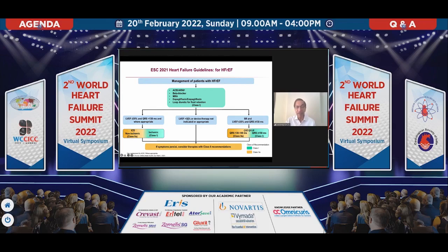If the patient has ejection fraction of more than 35%, device therapy is not indicated, then of course, consider various other continuous treatment. If the patient's in sinus rhythm, ejection fraction less than 35% and QRS more than 130, then it's a class 2 indication if the QRS is between 130 and 149, and a class 1 indication for a CRT implantation if the QRS is more than 150. Whether you put both ICD and CRT or plain CRT will depend on these factors as well.